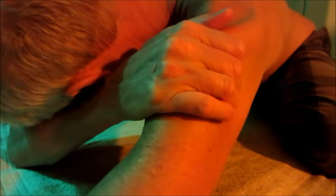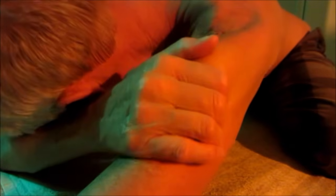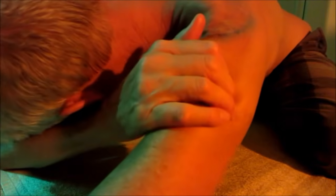If you get in child's pose, it's really awesome to work on your deltoids with your arms splayed out in front of you. This position is just the best for working on deltoids. You just cup your fingers over the top of your shoulder like that and pull down and strip.